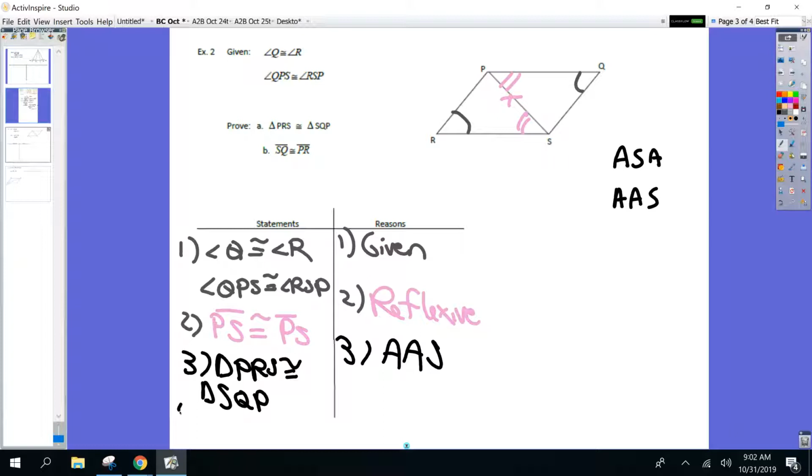Now I want to know why SQ and PR are congruent. And I know you get it. You just saw the last proof, so you just throw down CPCTC. But I want to show you. Look at your diagram, please. Most of us would just take this triangle, flip it over on top of this one, and say SQ would match up with what? Flip it over. SQ would match up with what?